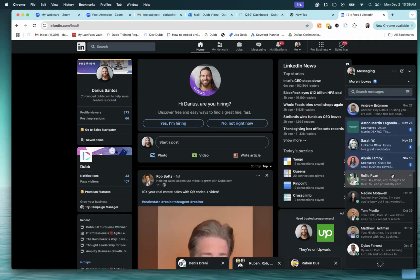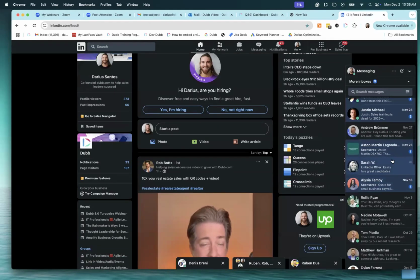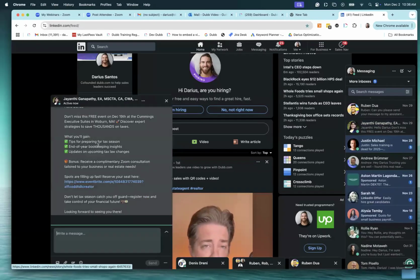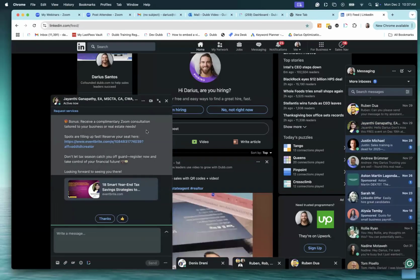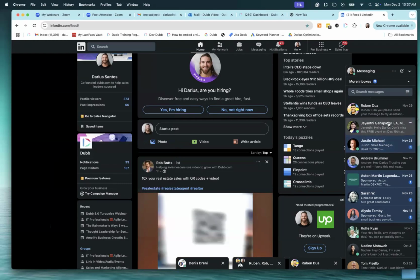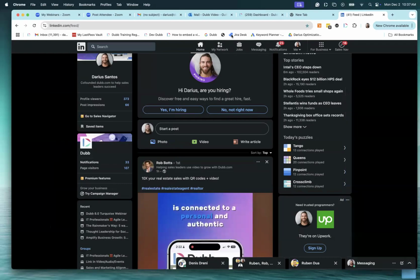Really quick, look at my inbox, right? This is what most people's inboxes look like. It's a bunch of messages that say, hey, let me send you this giant paragraph: make an offer, take my offer, book a time in our calendar. It looks the same. That's what messages look like on LinkedIn right now. So that's the problem.